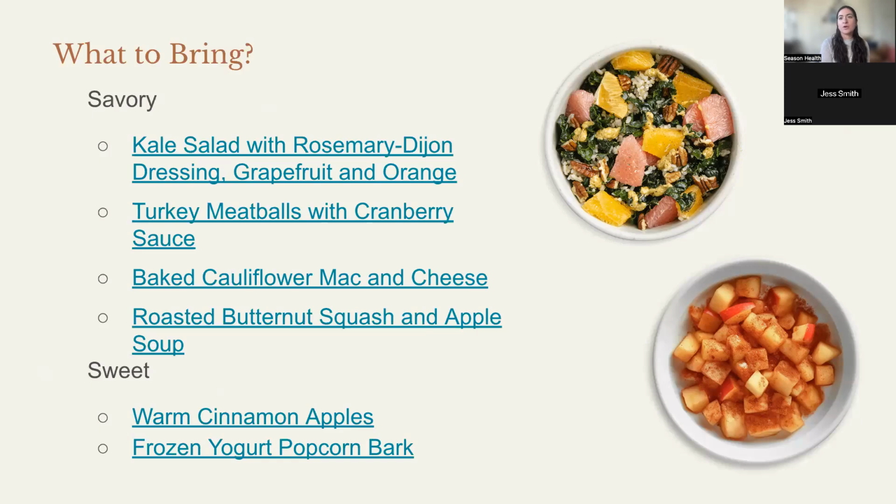And then the last savory one is this roasted butternut squash and apple soup. A soup can be a wonderful thing to bring to events because it is filling when you sit down to eat it. So that can also help you eat a little bit less of some of the other things that maybe you tend to overindulge in, since you have had that soup to help fill you up, give you a good serving of vegetables. And I just love a good squash.